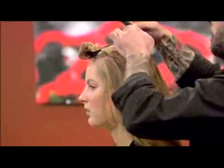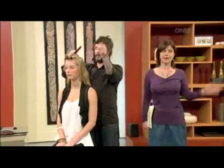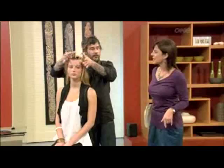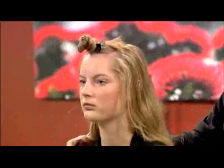So we come back just about an inch beyond that and about half an inch to the left. Yeah, not the other left. And then we take a parting, make a big triangle by taking a parting down to the outside corner of the eyes, okay? And we wind that up and section it off. And then you're going to use that bit for the front bit.